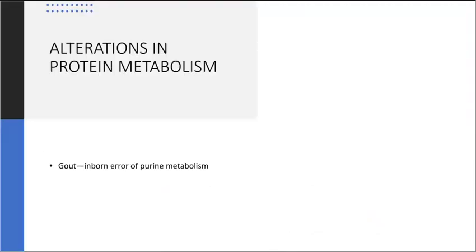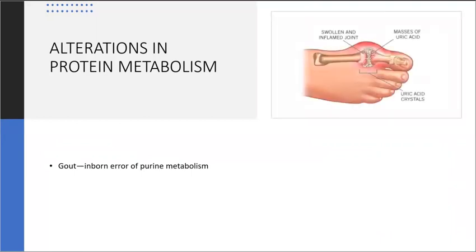Another condition you would find with protein metabolism issues would be gout, which is an inborn error of purine metabolism. Here, breakdown of purines in protein metabolism produces uric acid, and high levels of this uric acid lead to progressive joint deterioration. What's our nursing consideration for this client? We want to place them on a low purine diet, no fish, no organ meat.